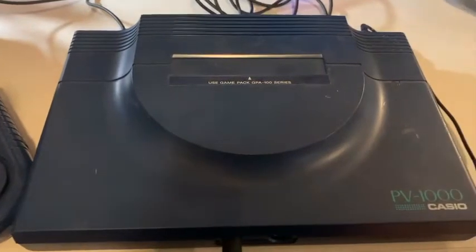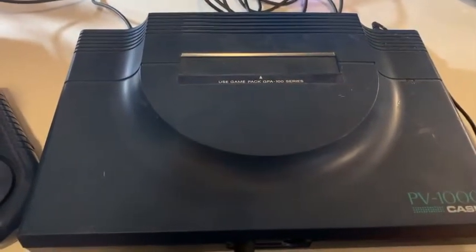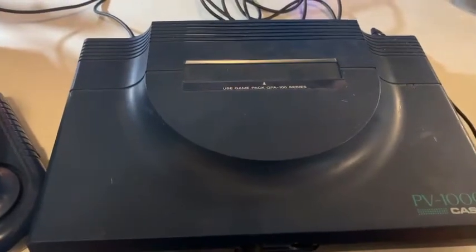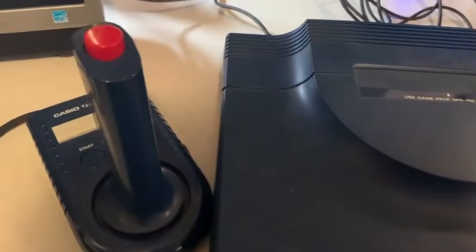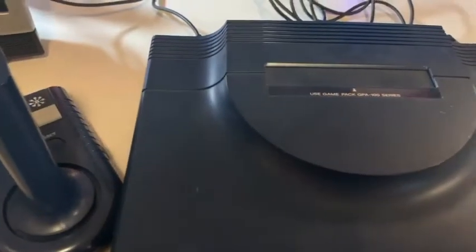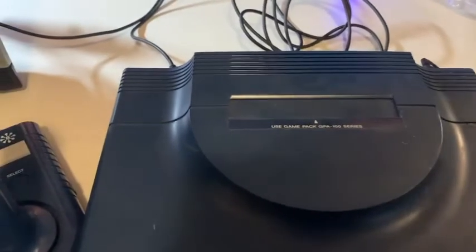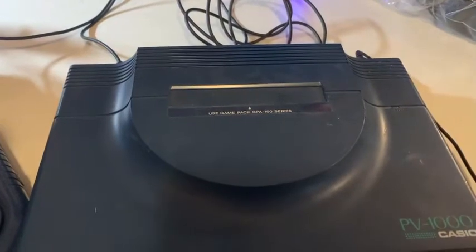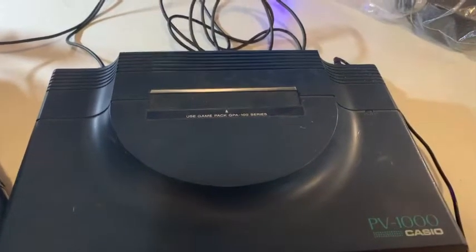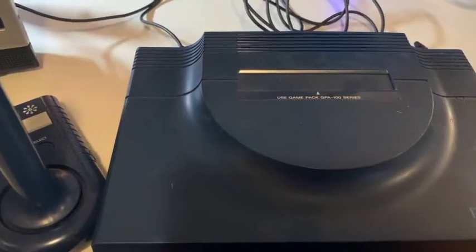And today, let's again take a look here at the Casio PV-1000. Now, this game system was released in 1983, and it sold for 15,000 yen. And this game console wasn't well received at all. It was only sold for, what I read, about a few weeks, or maybe a month or two, and it was pulled from shelves. And then the Casio PV-2000, which is their Casio computer, was released.